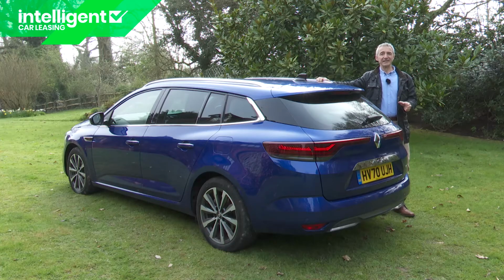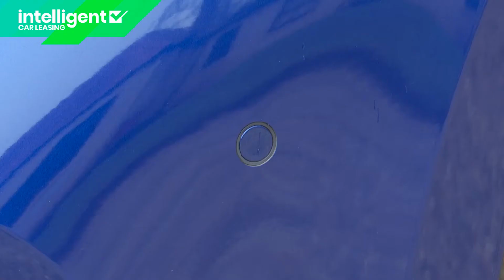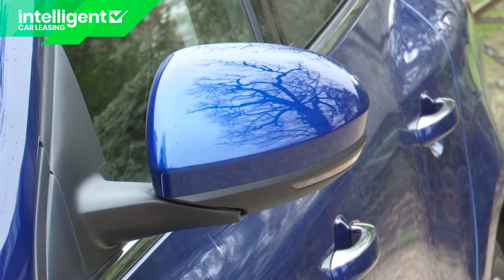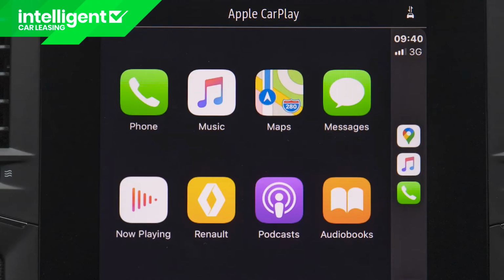All Megane models these days get full LED headlamps with C-shaped LED daytime running lights, plus navigation, all-round parking sensors, climate-controlled air conditioning and power folding mirrors. And that's along with the Android Auto and Apple CarPlay smartphone integration.